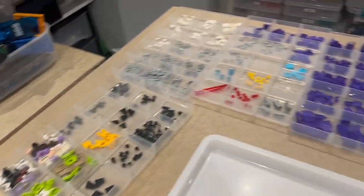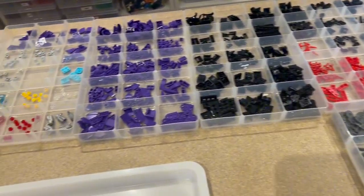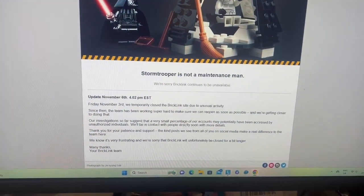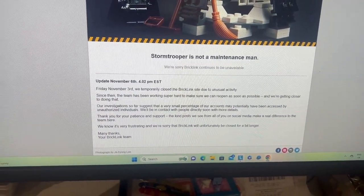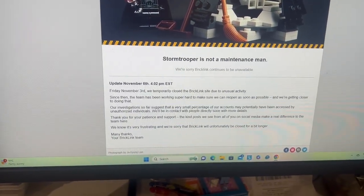Get rid of these boxes. I know that much. And then I don't know. It's now Tuesday morning, and Bricklink is still down, as I'm sure most of you are aware. There's been a bit of a further update, but still no indication as to when it's going back online.